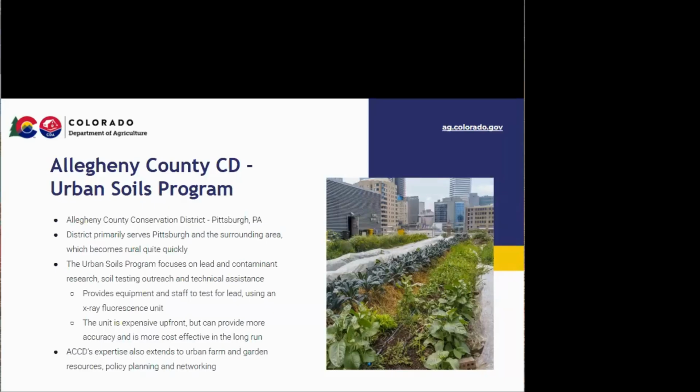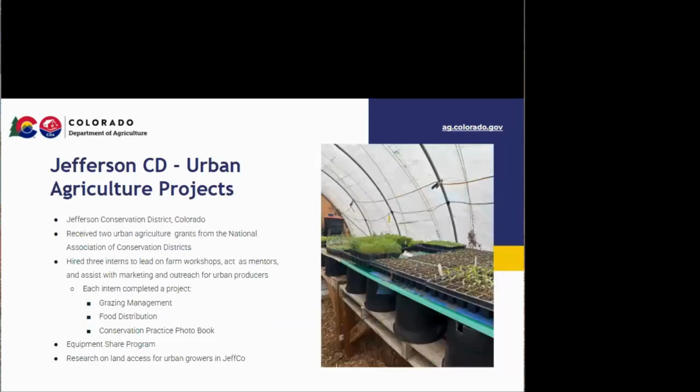So in addition to the soil testing, this district also provides expertise on resources for urban farmers, policy planning and networking, and then they've also developed an urban ag zoning guide for municipalities to support urban agriculture in their cities.